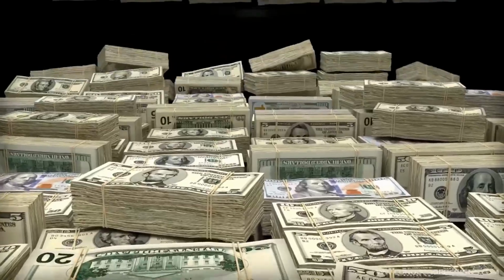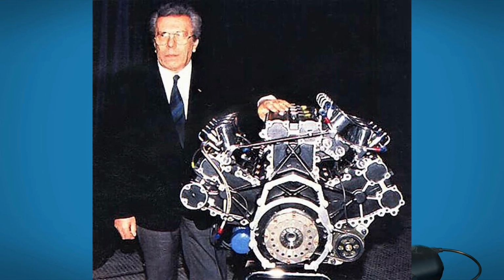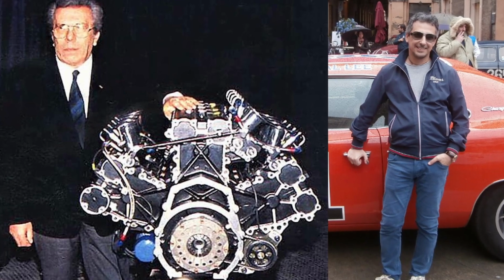There was one problem. There is one other problem. You gotta be kidding me. Having a running engine is one thing, but to be in Formula One, you need to have a lot of money, a lot of buckaroos, a lot of euros, a lot of lira, whatever. You needed money.